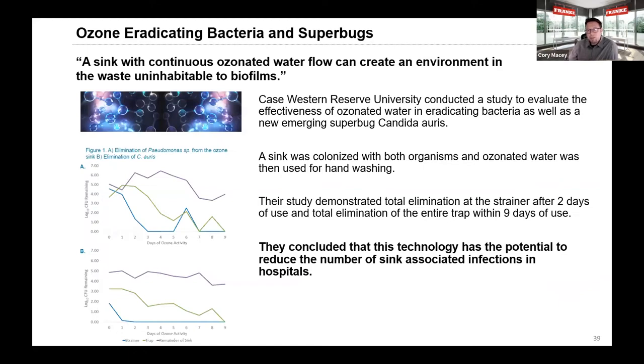This study was presented at SHEA, the Society for Healthcare Epidemiology of America, at their national conference in 2018. Contaminated sinks and drains are rapidly emerging as a cause for healthcare-acquired infections, particularly in intensive care units. Drain contamination is particularly difficult to eradicate due to its propensity for biofilm forming in piping. This testing was done at the Cleveland VA Hospital, and it studied the effectiveness of ozonated water in eradicating the bacteria, as well as a new concerning superbug, Candida auris. Their study demonstrated total elimination at the strainer after 2 days of use, and total elimination of the entire trap within 9 days. They concluded that this technology has the potential to reduce the number of sink-associated infections in hospitals.